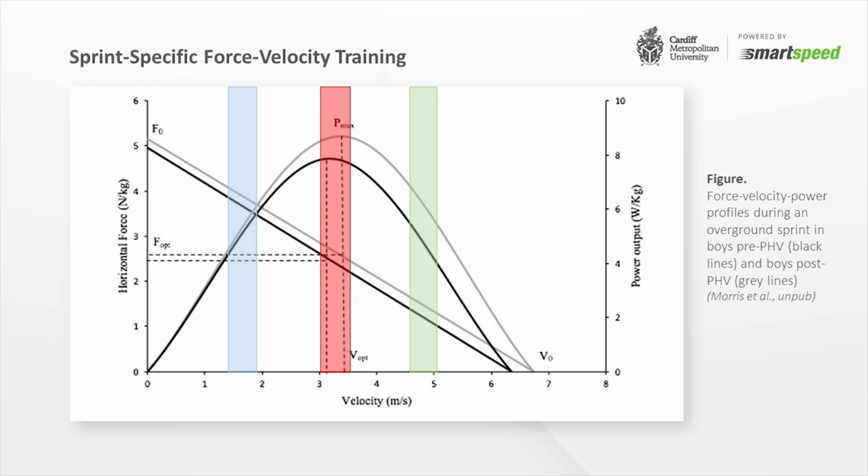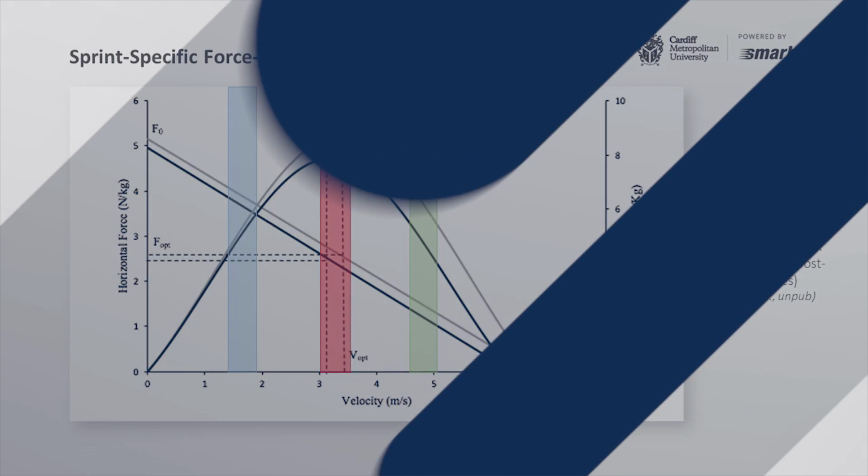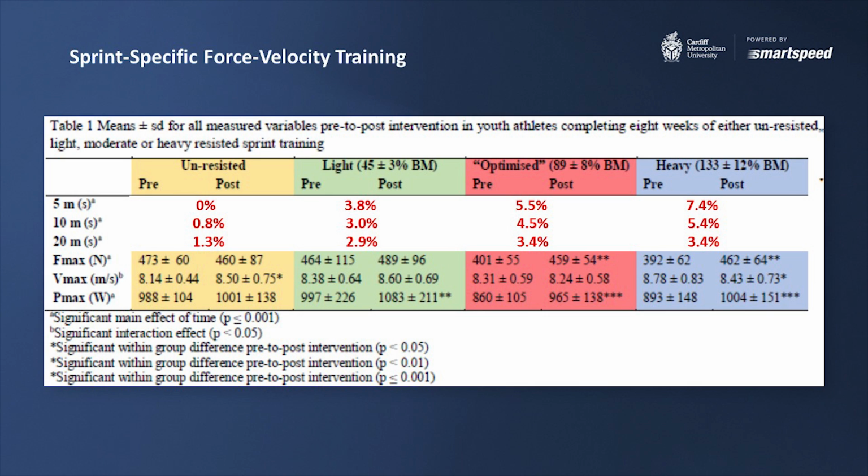So we go here with a heavy load to really slow them, using resistance sprints, a sprint-specific form of resistance training. So rather than doing vertical squats, let's do some horizontal real heavy pulling. Or we might go lighter, with more of a speed strength stimulus. And that's what we've had a student do. He's done quite a bit of work on this, Mike Cahill. We'll just flag up results from one of his studies that's currently under preparation.